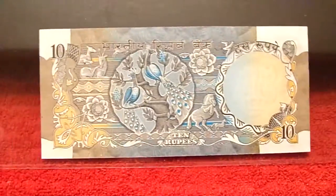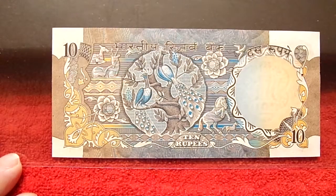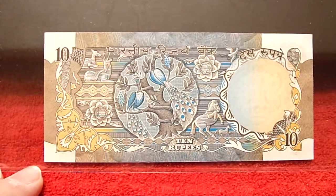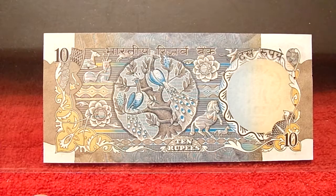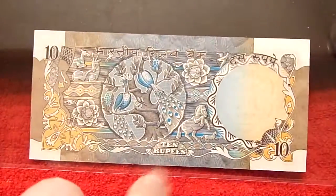And I believe this one, I don't know if it's the Tree of Life or what have you. Haven't been able to research it yet, just got it. But I will probably be looking it up. So, just an awesome note. I didn't expect this to be this nice because I didn't see the back when I got it. I just got the whole set.